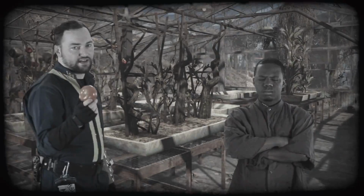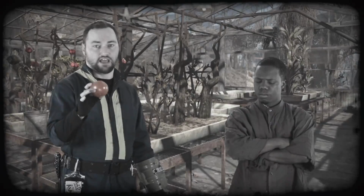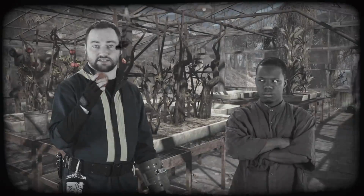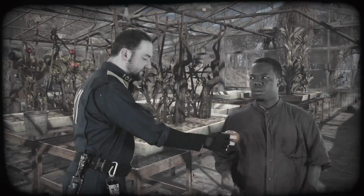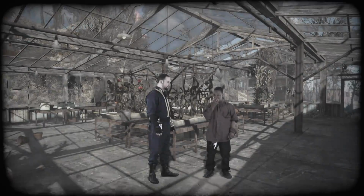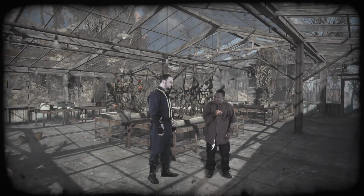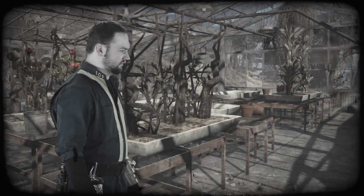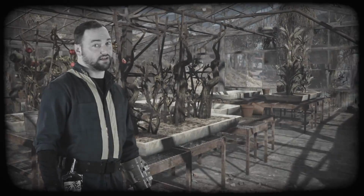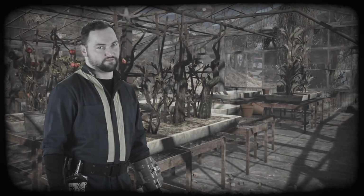Now, today we have a tato, a popular nutritious food. A tato is a hybrid between a tomato and a potato, and it'll give you all the nutrients you need to survive. Here to help you describe what it tastes like is my assistant, Steve. Go ahead, Steve. How's it taste? And there you have it. Food may not taste good, but it'll keep you alive.